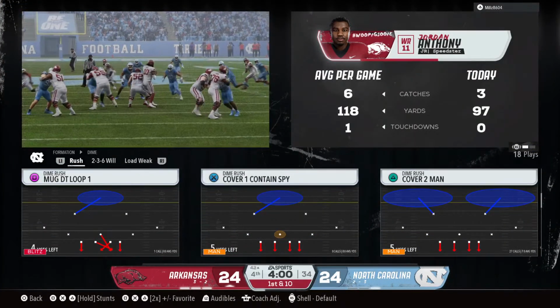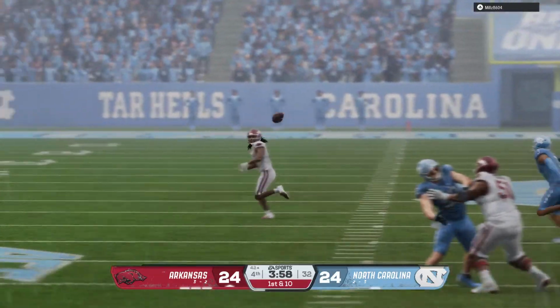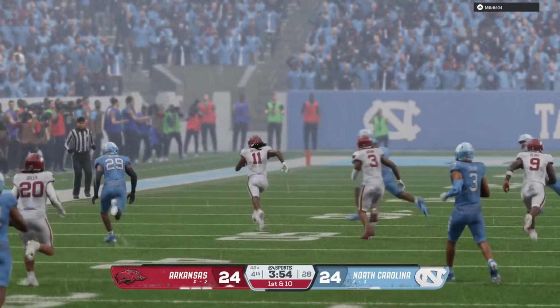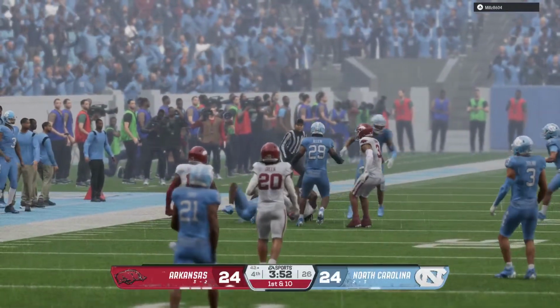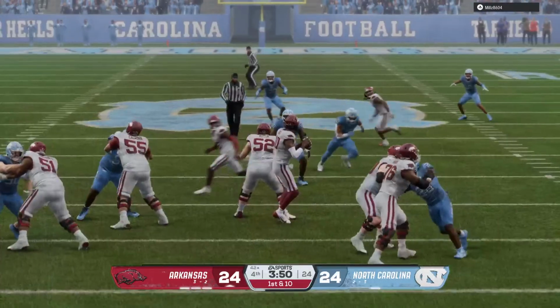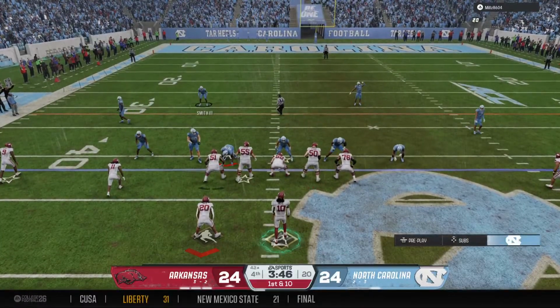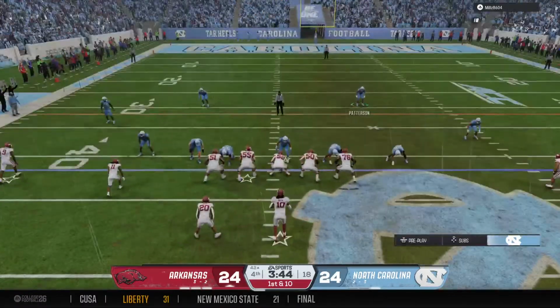Man, this offense is so dangerous, Reese. They've got dudes all over the field that can make plays. There's a big gainer in the pass game. You get a chunk of yards like that, now the defense is really on its heels. They used a chunk play to cross midfield, and they've got it 1st and 10 just outside the 40.